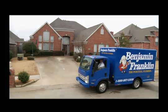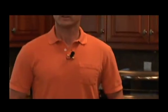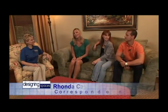Designing Spaces teamed up with one group of professionals who have some very good advice on getting the right plumber for the job. We tried pouring everything down the drain to fix the clog. Nothing worked. We tried calling the plumber we used before, but the number was disconnected. We're here with Katie and Jack, along with Carissa Richardson, who is brand president for Benjamin Franklin Plumbing. Carissa, it is so great to have you here today. Thanks, Rhonda. It's good to be here.